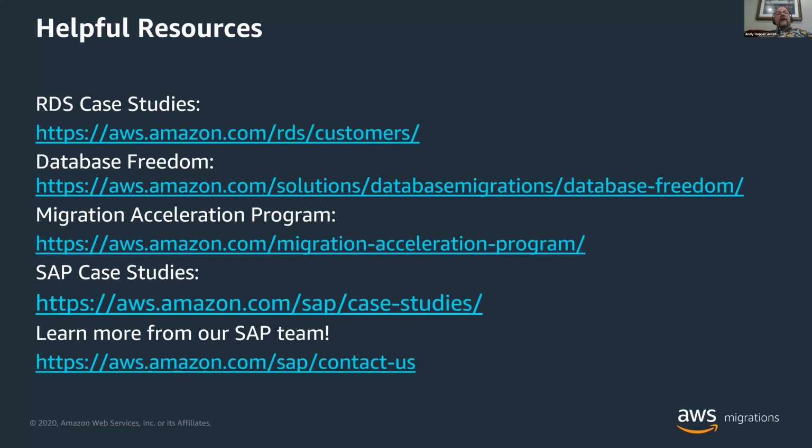And lastly, for SAP in particular, we've got a team of specialists standing by waiting to talk to you about your SAP migration. If you go to that link at the bottom, it's an HTML form. You fill out your information, and one of our sales specialists will reach out to you and help start the path of understanding what your workload looks like and how you can go through that migration.